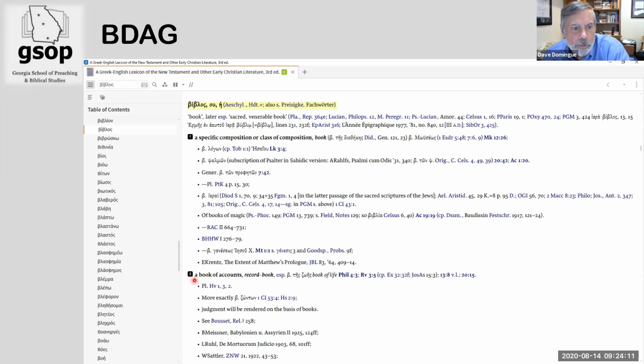Also the second definition, a book of accounts. In other words, a record book, especially a biblios tes zoes, that is a book of life. There is a book of life, Philippians 4 verse 3, Revelation 3 verse 5, here's Revelation 13 verse 8. If it has a reference here without the book, it goes back to the previous reference, Revelation 3 verse 5, Revelation 13 verse 8, and Revelation 20 verse 15.